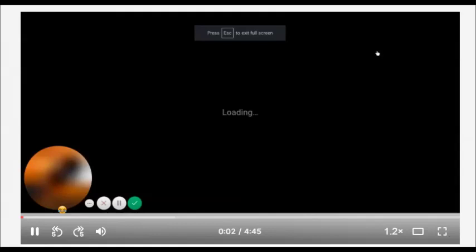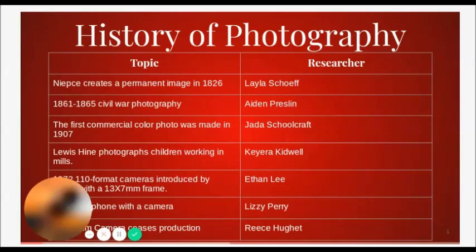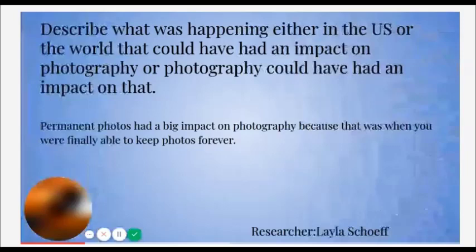So this is group three, and our researchers are Layla, Aiden, Jada, Kiera, Ethan, Lizzie, and Reese, and Layla is first. My topic is when photos became permanent. Photos became permanent so you could keep them forever. The year was 1826, and the people involved were Niepce, and pictures were finally a thing that you were able to keep forever. Permanent photos had a big impact on photography because that was when we were finally able to keep photos forever.